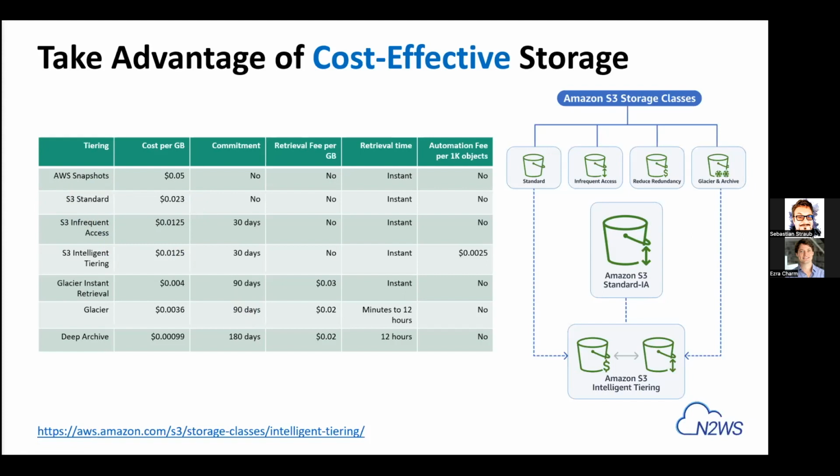There's other storage tiers below that. So we also have S3 infrequent access. That's really if you're saying, I don't think I'm ever going to touch the data. I really just need to store it in case I need to get to it. Then you also have something called S3 intelligent tiering, which actually uses infrequent access, but I'm going to go into detail about that as well.